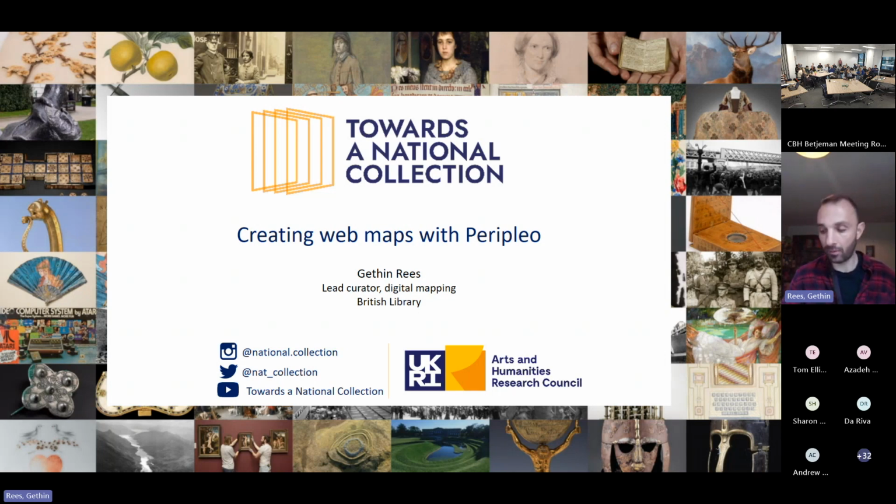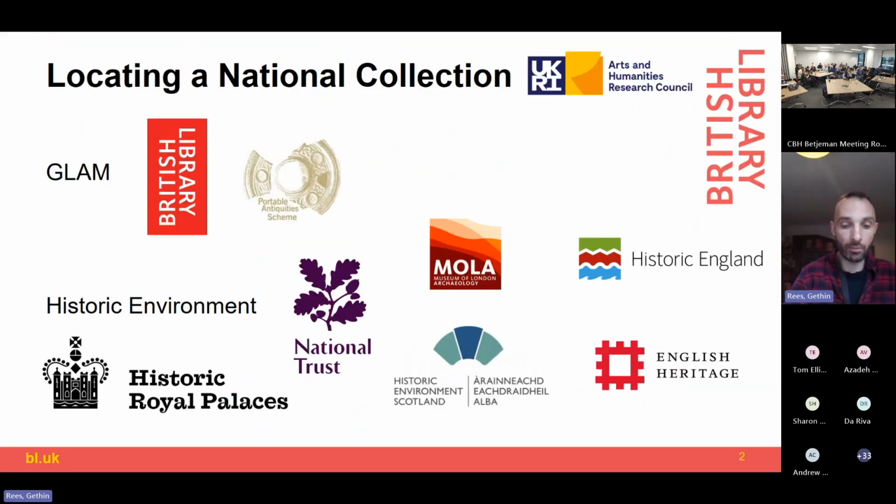I'm sure those from the UK and probably further abroad are well familiar with it, so I won't go into too much detail. Locating a National Collection helped cultural heritage organizations to use location data, such as where objects were made or used, or the places they depict and describe, to connect the collections of institutions. The project's hypothesis was that geographical information, this location data, offered a particularly effective way to break down the barriers that exist between these collections. Historic England were a partner on the project, thanks to John Cattell for his input, and many others at Historic England. We felt that location data was a useful way to connect collections for two reasons.